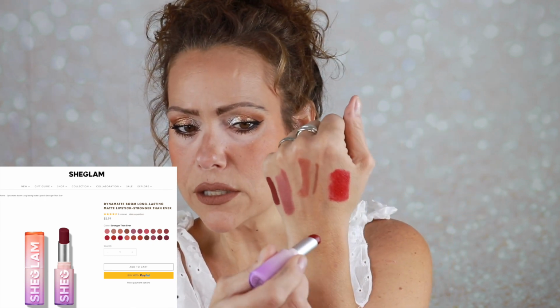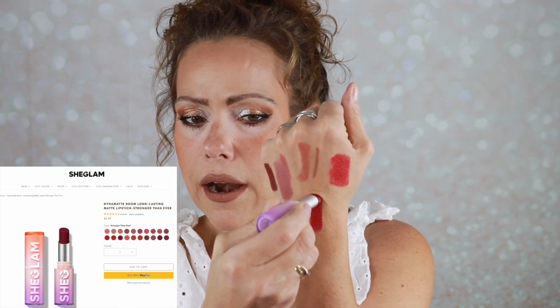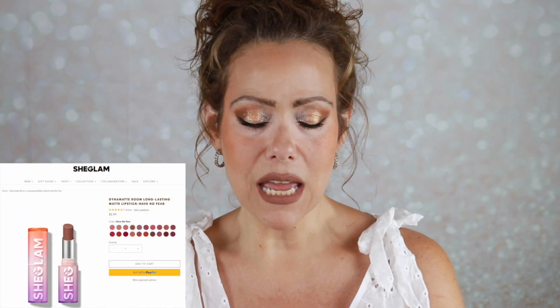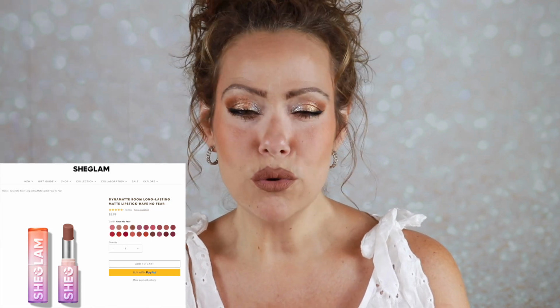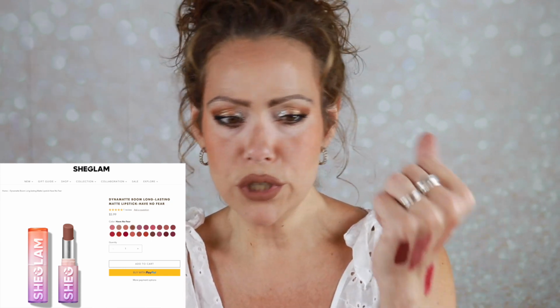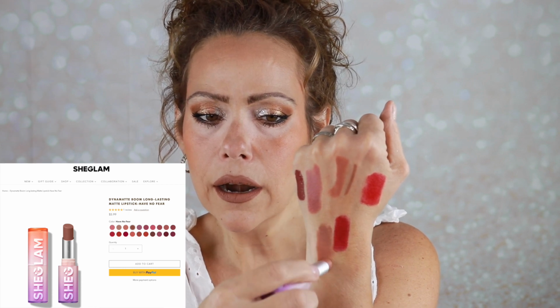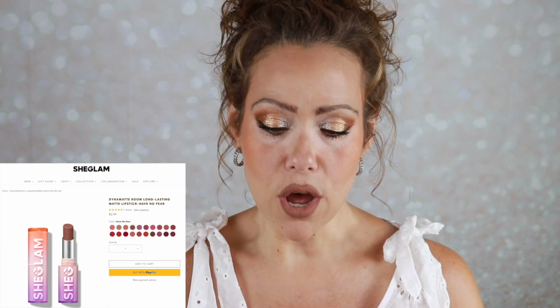Let me swatch this one for you. I'll do it right here. It is a beautiful velvety red. The other one is called Have No Fear, and that is what I have on my lips today. And it's very nude. I think it's a little more cool toned, and I'll put it right here. There is Have No Fear, and it's what's on my lips.